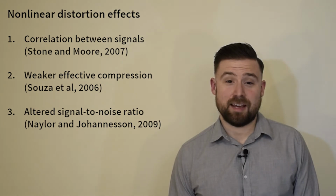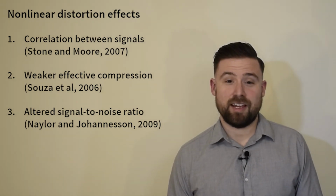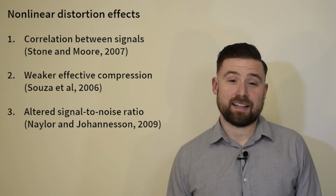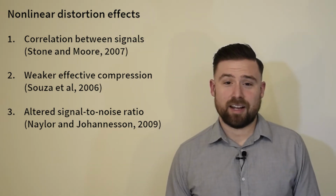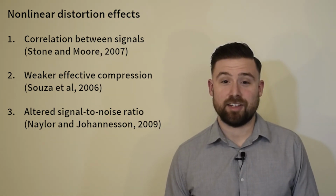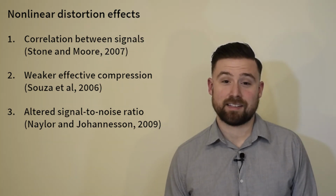Most research on dynamic range compression has been empirical. We put some signals into a hearing aid and see what comes out. But to really understand the problem, we need to approach it mathematically. Our signal processing research team is developing mathematical models to help us study the effects of compression on signals in noise. We can use these models to understand all 3 of those quantitative distortion effects.